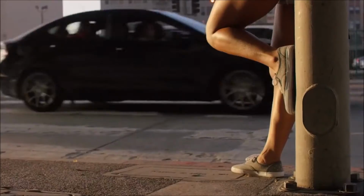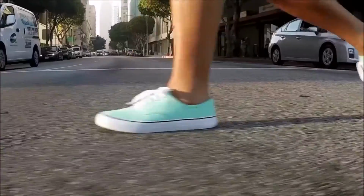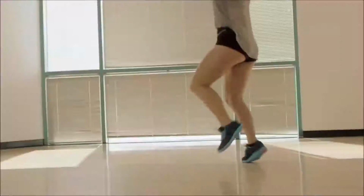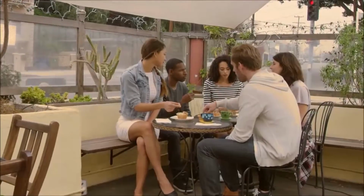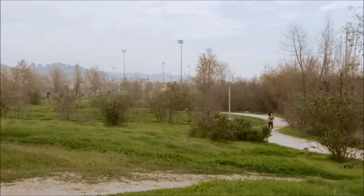Why don't we use additive printing to create shoes? Nowadays, we have different shoes for different occasions. For example, lightweight running shoes, leather dress shoes, high heels, and many other types of shoes.